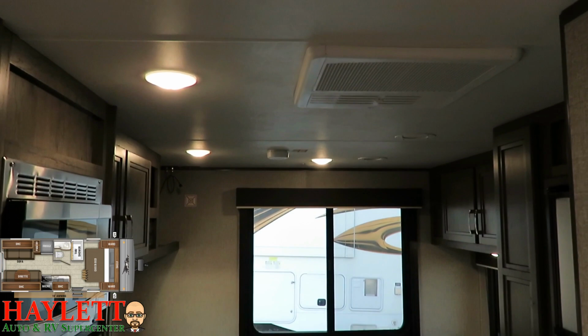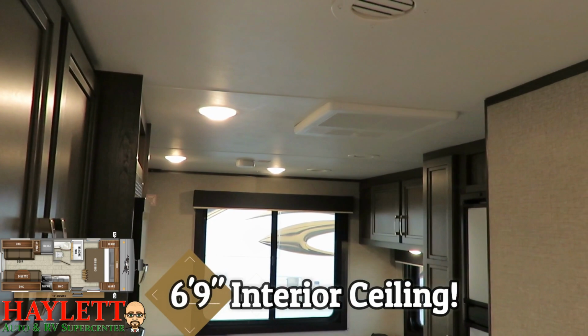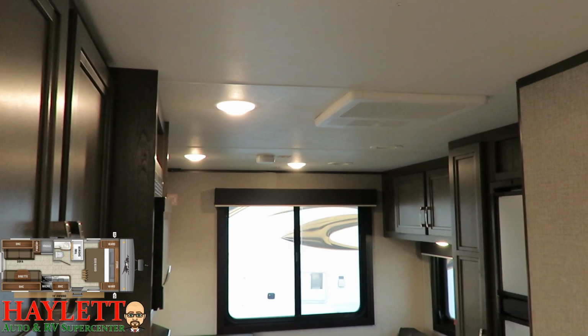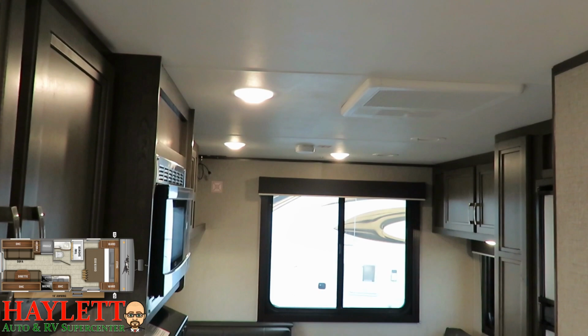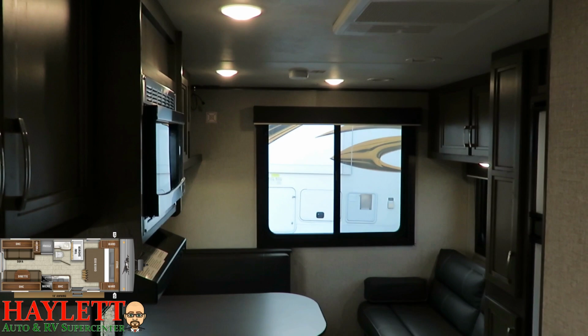There's a couple key differences, though, I want to point out. First of all, the fact that this has a 6'9" interior. Most starter class campers, or basic class campers, however you want to think of it in your head, have a traditional 6.5-foot interior. So this is taller, and that's really going to make a difference in terms of your storage space, the overall perception of how big the camper is, and on a no-slide camper and a short one, extra height really makes a difference there.